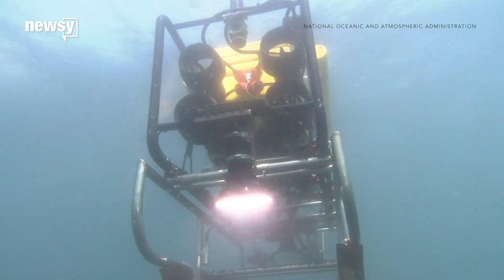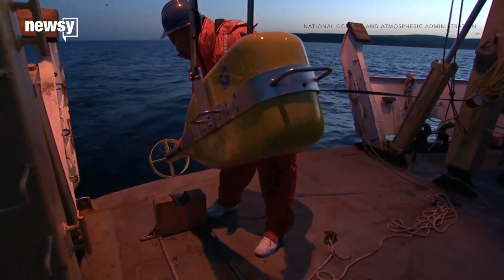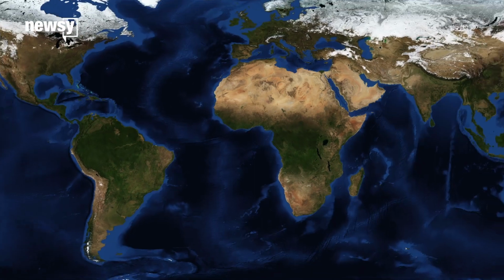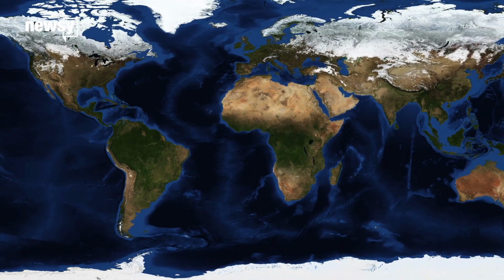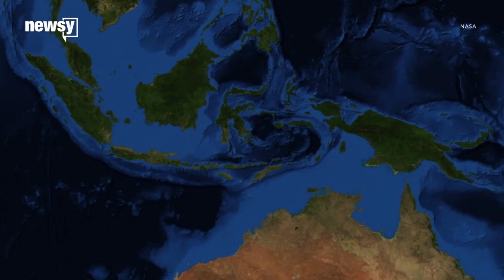According to the National Oceanic and Atmospheric Administration, we've only explored some 5% of the global ocean. We do have a map for the rest of it. You can see that if you look at satellite images of the continents plus the seafloor. It's just not a very sharp map.